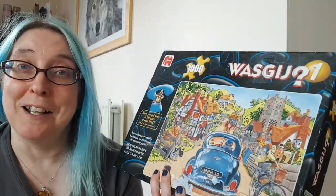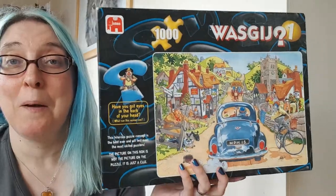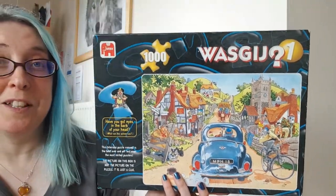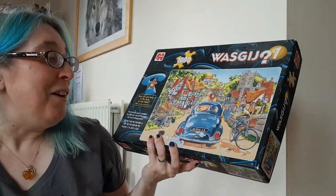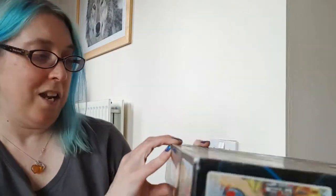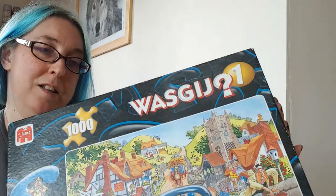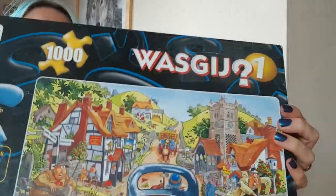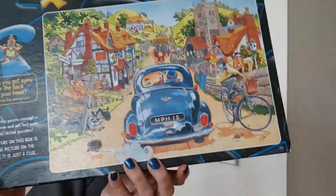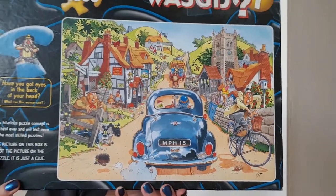And I didn't realise. Most of you probably do if you're looking at this, but I didn't realise that the picture on Wasgij wasn't the actual picture. So this one is Sunday Drivers, 13679. Sunday Drivers, yes. This is the original one from 1997. So that's the picture that they're marketing it with and selling you.